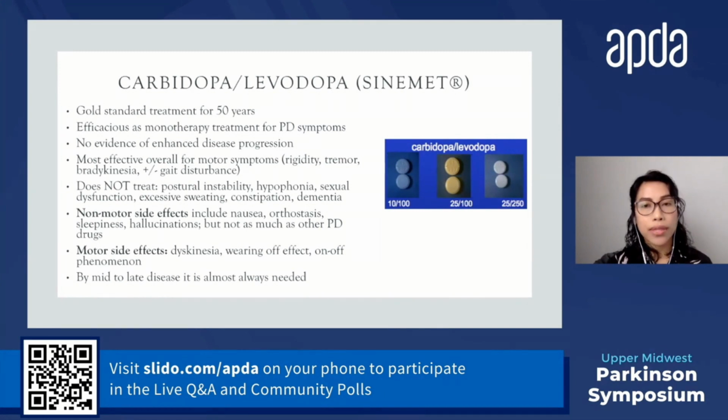And with Sinemet, for a patient with Parkinson's disease, by mid to late disease, most often a patient will be on this medication. The diagram on the right shows the different doses of Carbidopa Levodopa. 25/100 is the most common dose that a patient would be started on. And Sinemet is composed of two medications, Carbidopa as well as levodopa.